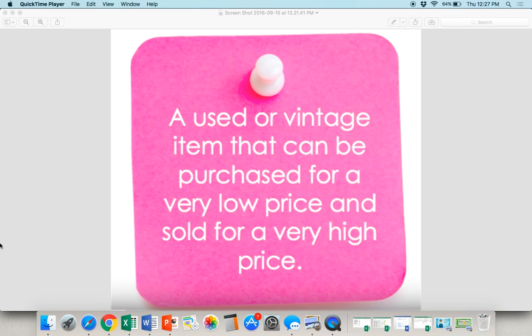All right, now just to clarify what a bolo is. It is a used or vintage item that can be purchased for a very low price and sold for a very high price. This is loosely circulated within the eBay community. People talk about bolos, and it's not a retail item that anybody can go out and buy a whole bunch of and sell. It's something that is high profit, but you don't come across it every day.